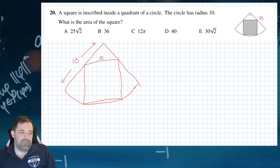And usually in these, the reason I've drawn it larger, is that you often need to use the fact that this line here is also 10. And that line there is also x. So can we work out this line here? Because we know that angle there, because this is isosceles, that's going to be 45 plus 90, it's going to be 135, and that gets us an exact trig value.